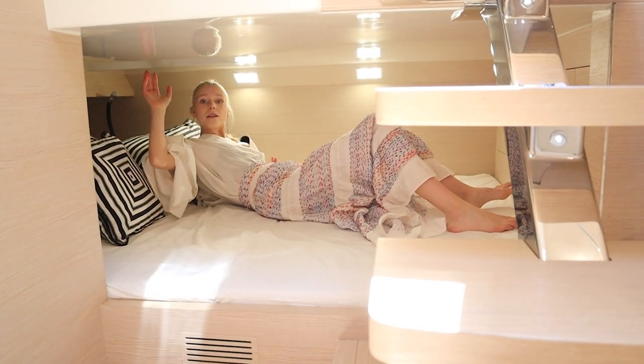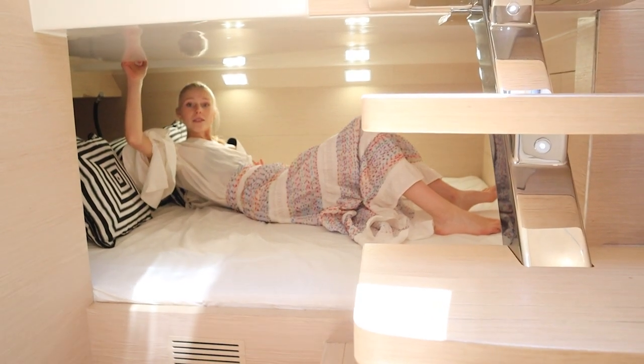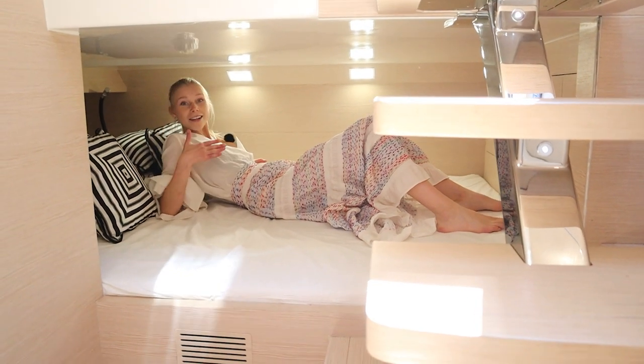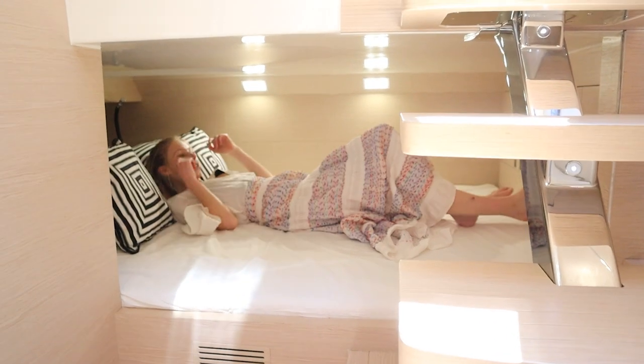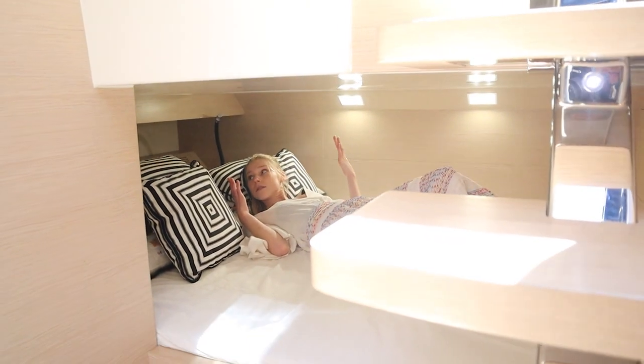So that's the opening window. You'll get cross-flow ventilation if you open that and the other one above the main bed. I can even open it up and yell to Colin. He can pass me down a drink. It's brilliant. I think it's great. It's really comfy. I could sleep here easily. So I can see some reading lights behind you.